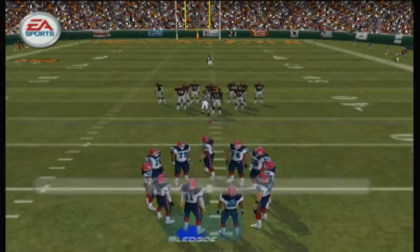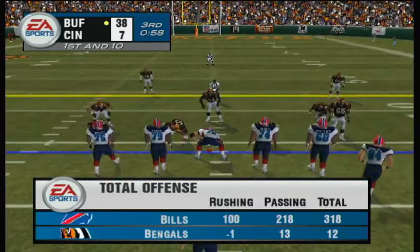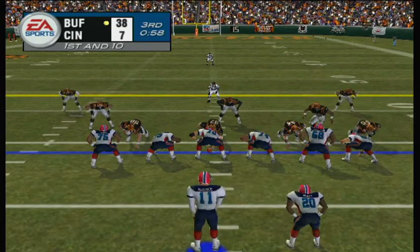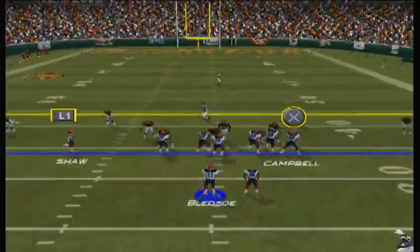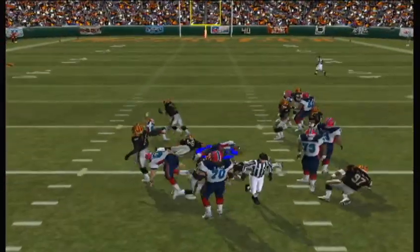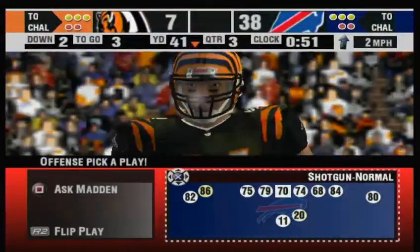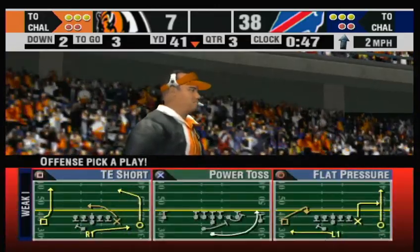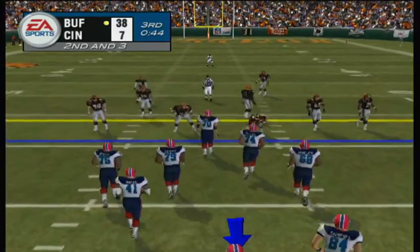The Bills line up in the shotgun. At the 34-yard line. First and 10. Set. Going to the air on first down. Henry is having an outstanding day with over 100 yards rushing. On the play. They need about 3. Ball on their own 41.